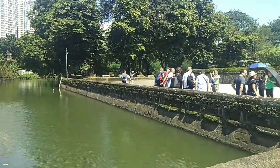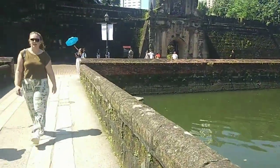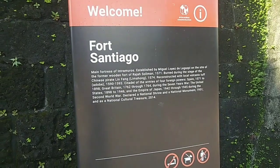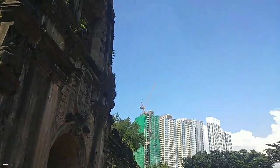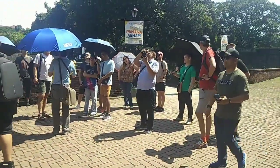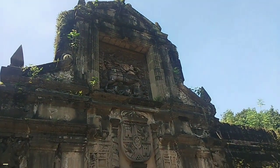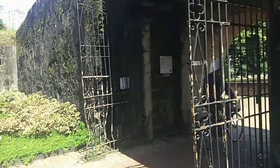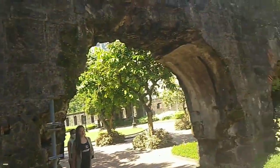Here stands the gate leading to the inner sanctum of Fort Santiago. The gate of Fort Santiago was destroyed during the Battle of Manila in 1945. The main gate is decorated by a wood relief carving of Santiago Matamoros, St. James the Moor Slayer, the patron saint of Spain, together with the coat of arms of the Kingdom of Castile and Leon. What remains of the original gate are the embossed Spanish soldiers, now defaced. The image of St. James Santiago, a symbol of Spanish sovereignty, decorates countries occupied by the Spaniards, such as Chile and Mexico.